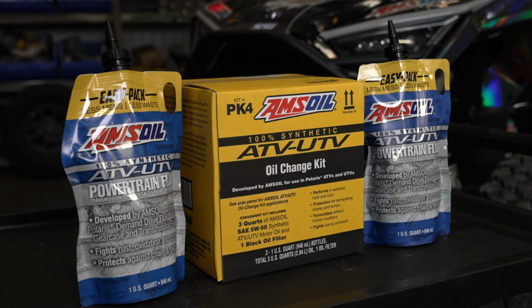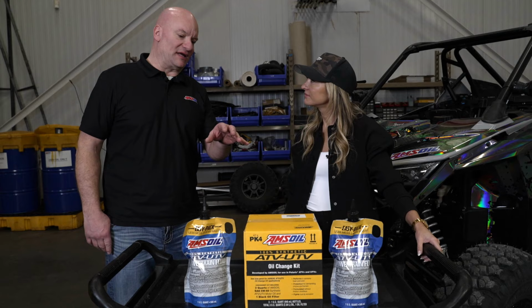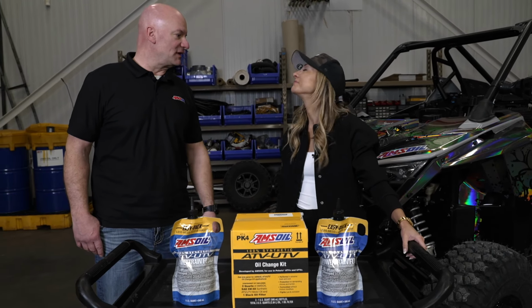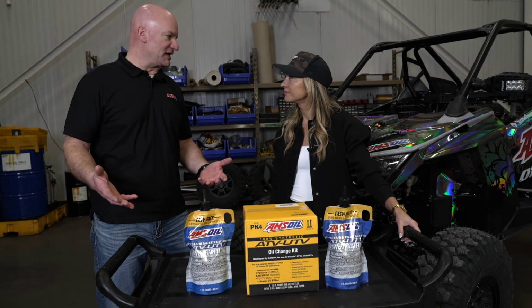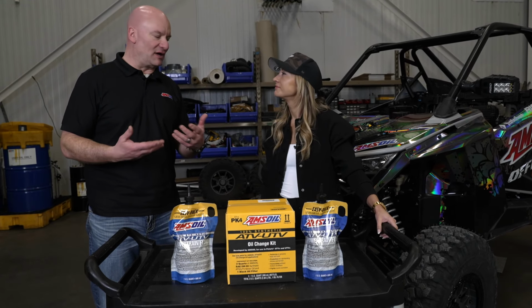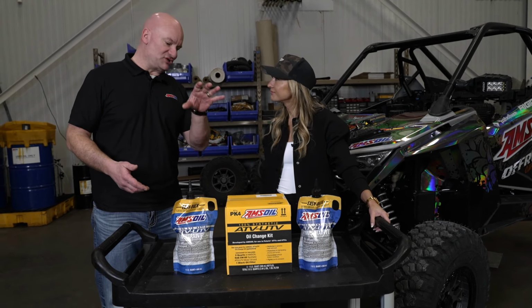At the end of the day, we're going to put AMSOIL products throughout the entire machine. I would say oil is likely kind of forgotten about, right? We're putting on the tires, the wheels, we're doing the engine modifications, and what we're really doing is adding a whole bunch of stress. You're making these oils work extremely hard, so it's very important that you have a high quality synthetic throughout the entire machine. So for today's build, we're going to change the engine oil.